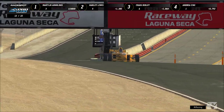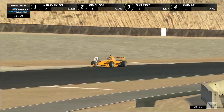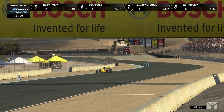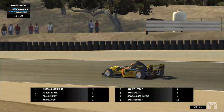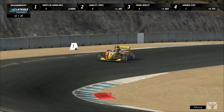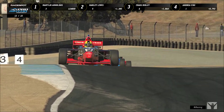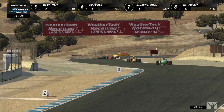Now that we're halfway through the event, we've begun lap 11 of 22. Arnoldus leads by a second and a half ahead of Harley Lewis. Ridley is behind, as you can see on your screen. Ridley is in the third position. Cheney ends up in the fourth position so far. He's 4 seconds behind. Everybody is really separated by 1 second in your top seven, followed by Perez, Nezic, Noyon, and of course, we just saw Crowley spin. He's down in the eighth position. Kern and Parker round out the top 10.